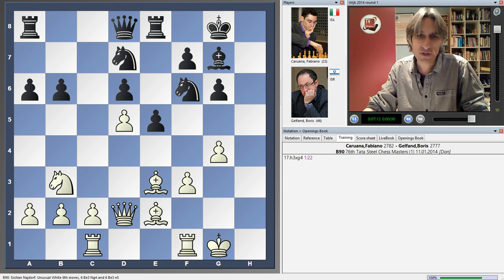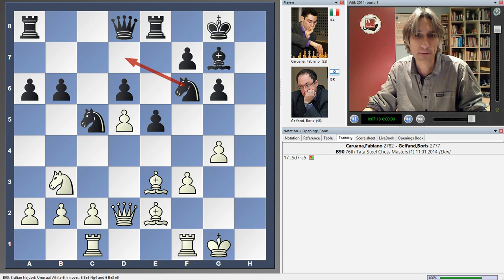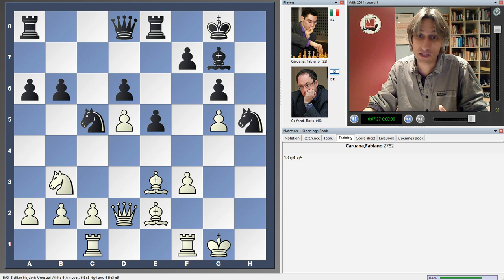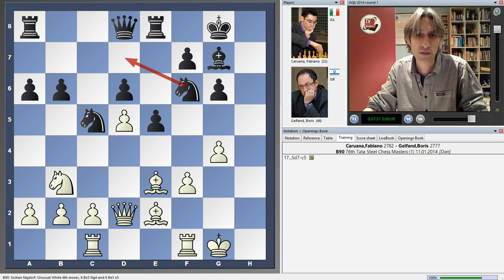I mean, I think he should have maybe just played knight c5, and this knight, if it's pushed, can always come back to d7. And it's not absolutely clear to me how white is going to make progress there. Now, the other thing, of course, is if g5, then the knight has a square on h5. So I don't think white would do that. I mean, maybe he would simply play king g2 and switch the rook across. I mean, this is dangerous.